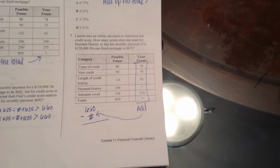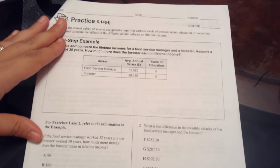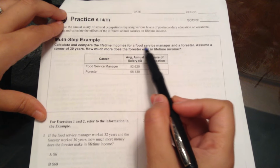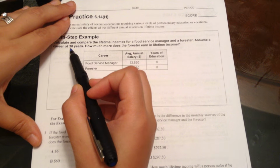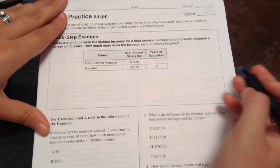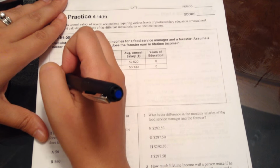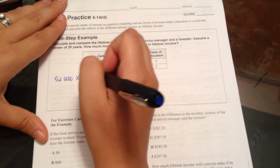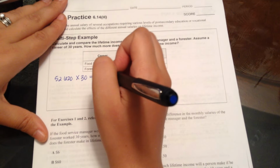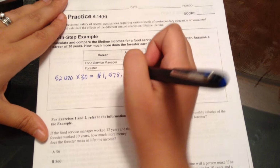Alright, and the last page is this one. It says calculate and compare lifetime incomes for the food service manager and the forester. So what I'm going to do is, let's say this person is going to work for 30 years. I want to know how much they made the entire time. So for the food service manager, you're going to multiply 52,620 times 30, because that's how many years they worked, and then you're going to get 1,578,600. So that's for the food manager.